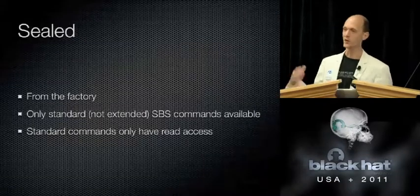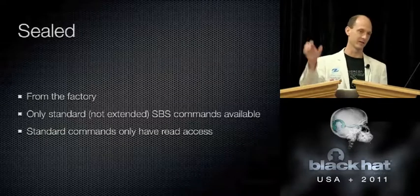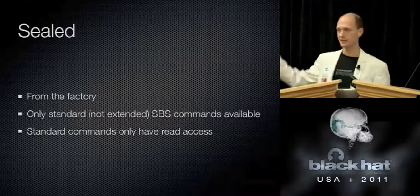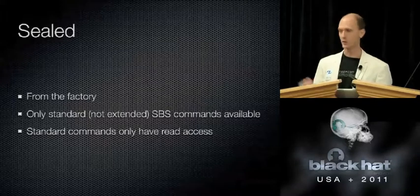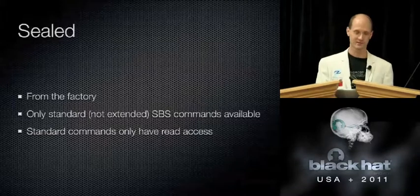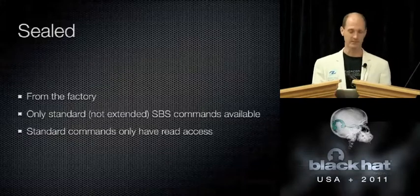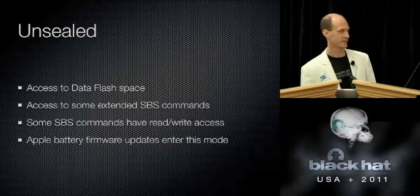So you can only query it for information, and you remember how there were the 2 columns? There was the standard ones, and then there was the extended ones. You can't talk to the extended ones. You can only talk to the standard commands, and you can only read them. You can't write to them. So it's just the most basic access. You can't change anything. But if you have the unsealed password, which we do, then you can move on to the unsealed mode.